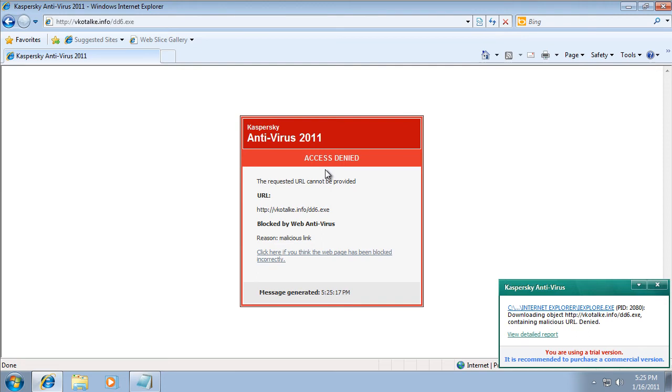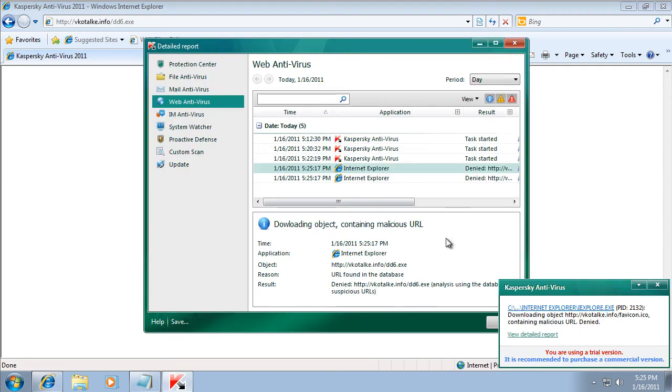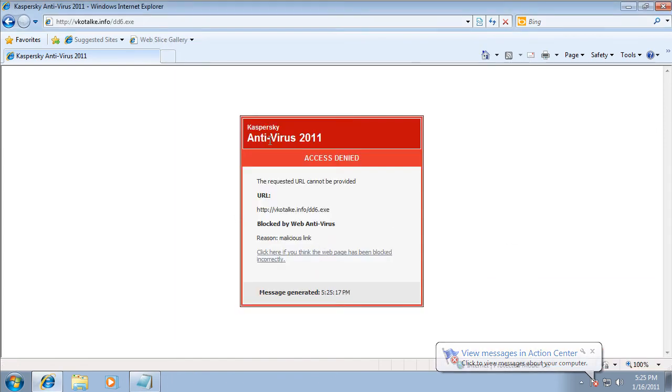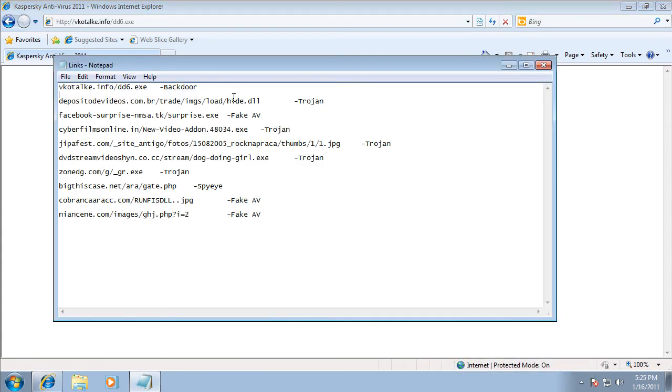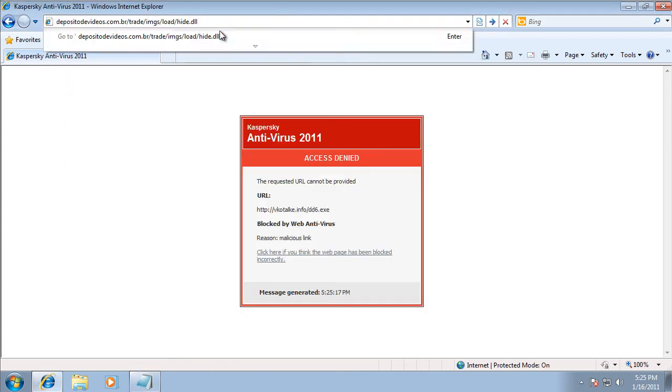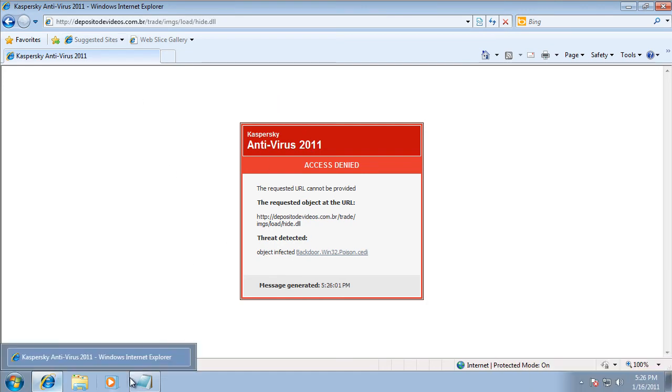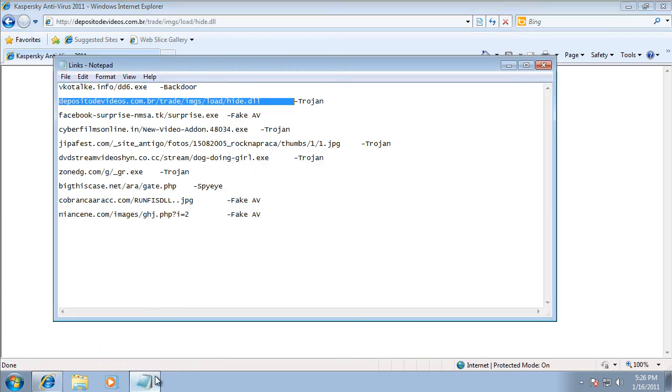Automatically, Kaspersky access denied, and it is reported as malware or malicious, containing a malicious URL, so it's denied. Review detail report. Okay, so that's good. That one's also blocked. I'd like to know what that noise was. Hang on a sec. Yeah, they got a little, whatever it is. Never heard that one before, but it's better than the crappy Avira, which is kind of annoying and loud. But yeah.